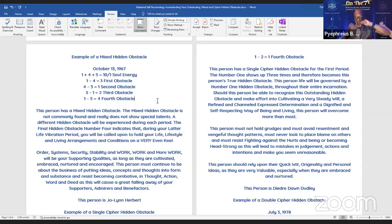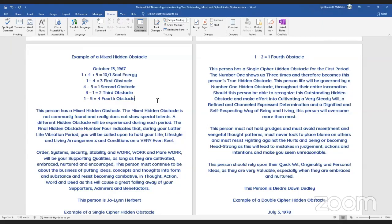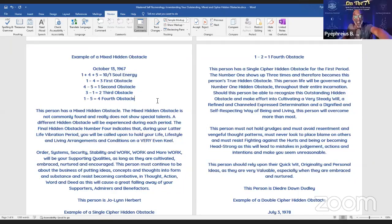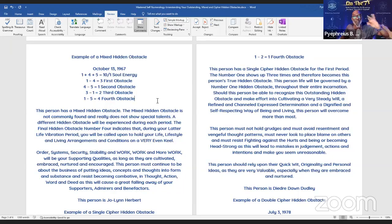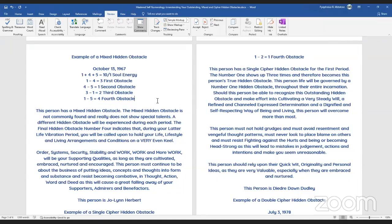For the third obstacle, you take your first obstacle and you minus it from your second. So 3 minus 1 is 2. And then for your fourth obstacle, you take the month you were born, October, which is a 1, and you minus it from the year you were born, 1967, which is a 5, and that gives you a 4.